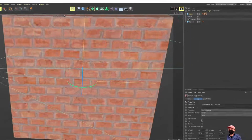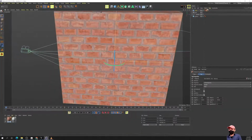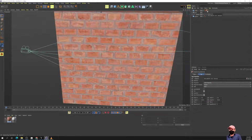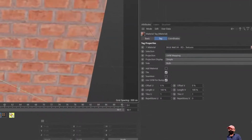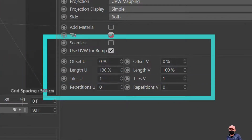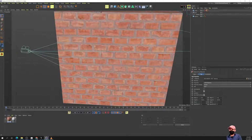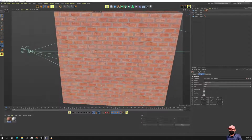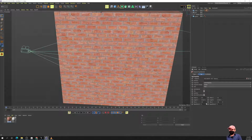So now, Taryn, the tiling is not a function of the material, it's a function of the projection. And so I have to click over here on the tag just once. If you double click, it opens up the material. So you just want to click on it once. And then down here, you have your tiling. If you crank that up, you can change the density of the brick.